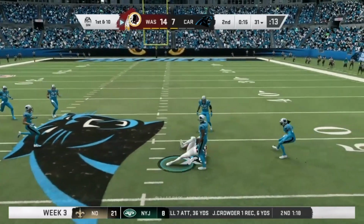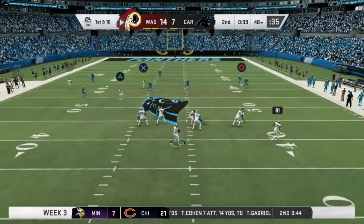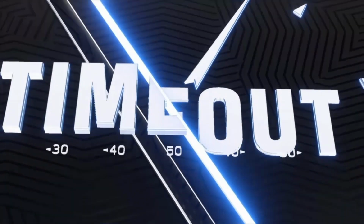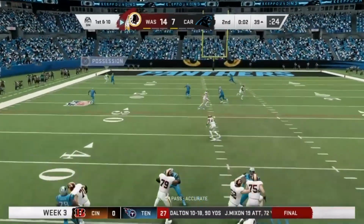Here's a nice throw up the middle. That's Johnny Ross coming across the middle. Now a 1st and 10 again. Haskins throws. Joseph Vick with the catch. Timeout Redskins. They have 5 seconds. They figure they have a shot at the end zone here.